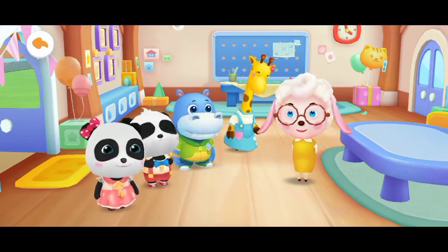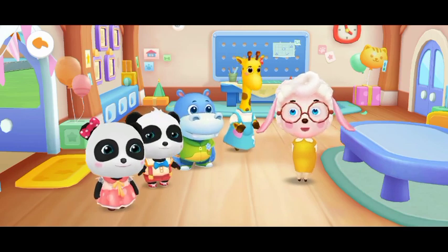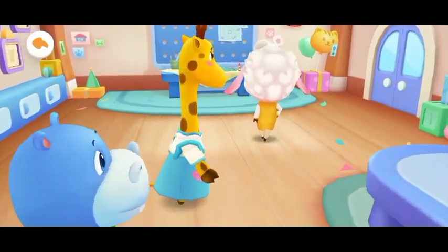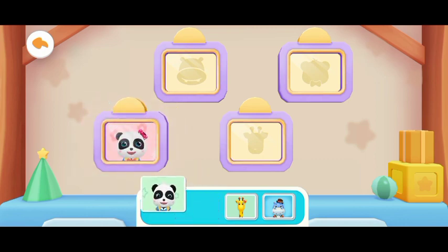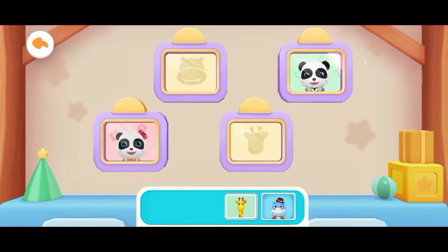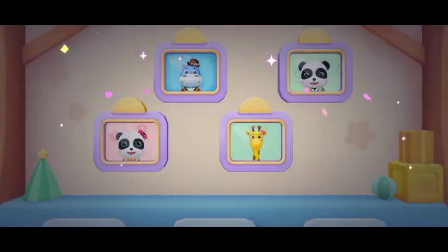Kiki, Mew Mew, Hank, Lulu, remember your friends' names. You will be good friends with each other. Let's decorate our classroom. Hang the photos you like on the wall. Put the correct ID photo according to the shadow on the frame. Wow, I like your photos. The classroom is beautiful now.